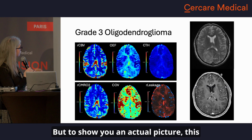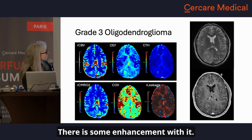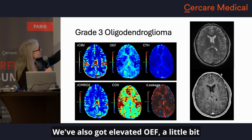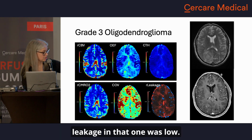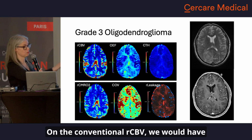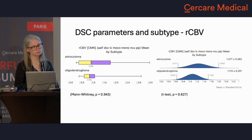But to show you an actual picture, this is our patient here. We've got our oligodendroglioma grade 3. There is some enhancement with it. We can see we've got elevated cerebral blood volume in it. We've also got elevated OEF, a little bit of elevated CTH in there as well. And our leakage in that one was low. But on the conventional rCBV, we would have been happily calling that a grade 3 anyway. But the OEF and the CTH are also slightly up.